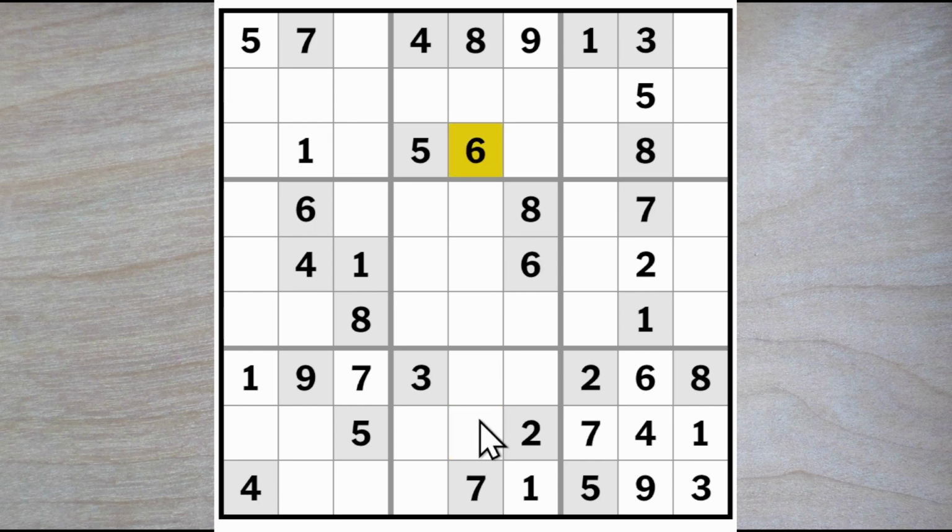The 6 blocks down, so a 6 goes here or here. The 9 blocks over, so a 9 goes here or here. And the 8 blocks down, so 8 and 6 go in these two squares, therefore the 9 must go here. Two, 6, and 8 for these squares, and I can't solve those yet.